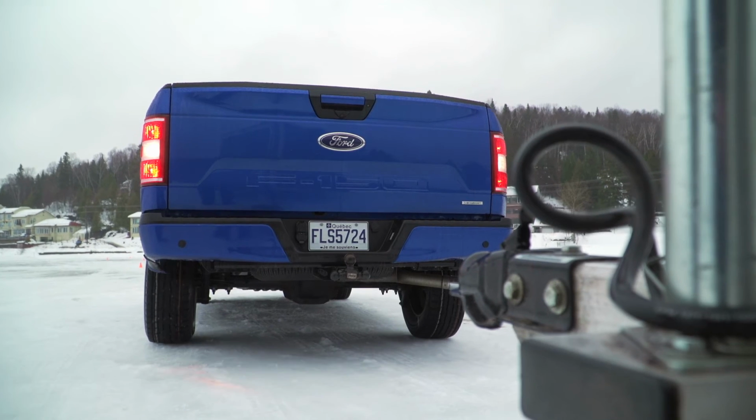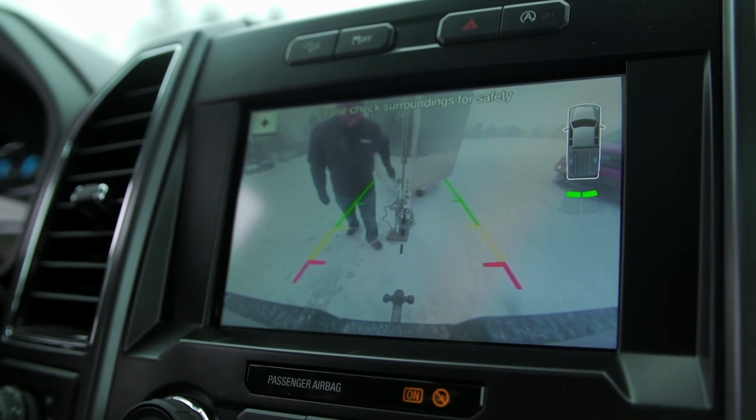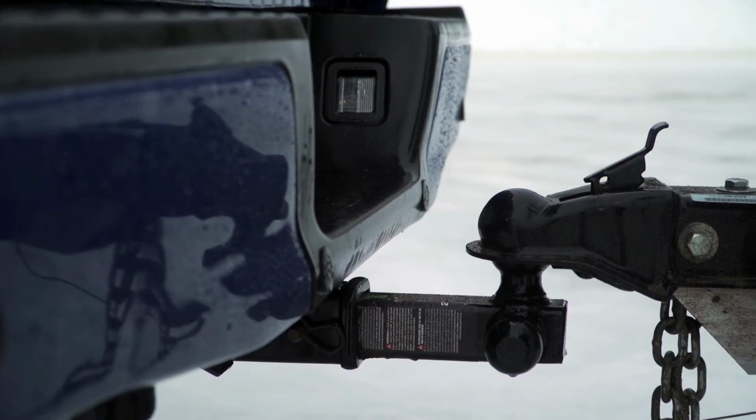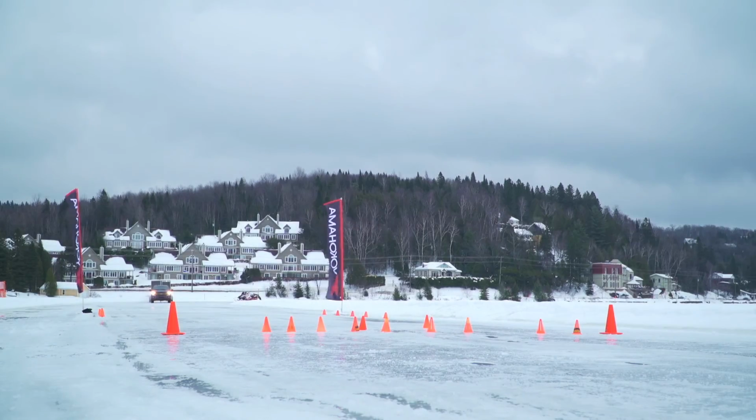At the end of the day, we also decided to attach the trailer to the blue F-150 with the Yokohama Ice Guard winter tires and rerun the braking test. The extra stopping distance even surprised the guys from Ice Driving Canada. That braking test was an eye-opener for me. I don't have much experience driving with trailers, and it was a shocker.